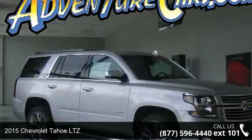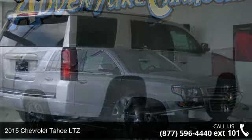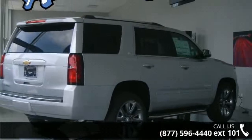Step into the 2015 Chevrolet Tahoe LTZ. If you are looking for an automobile with great features, look no further.